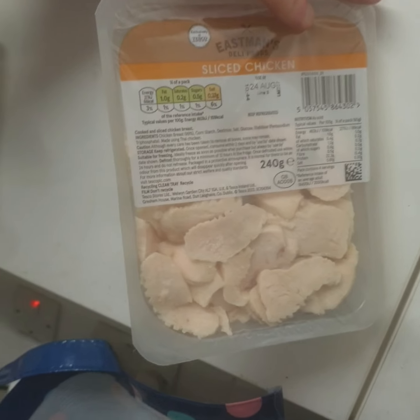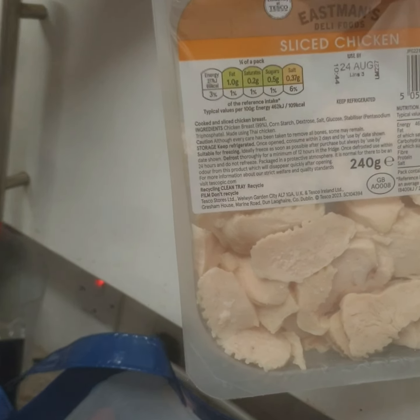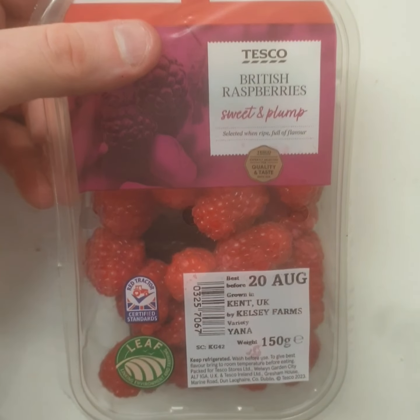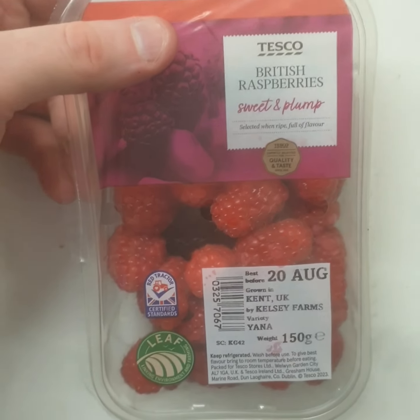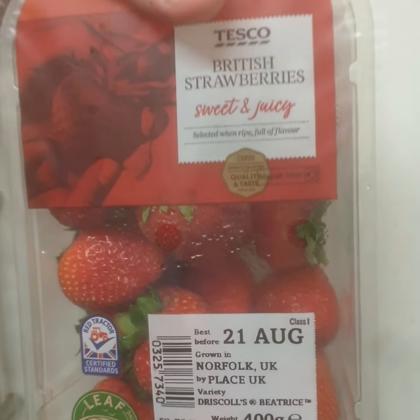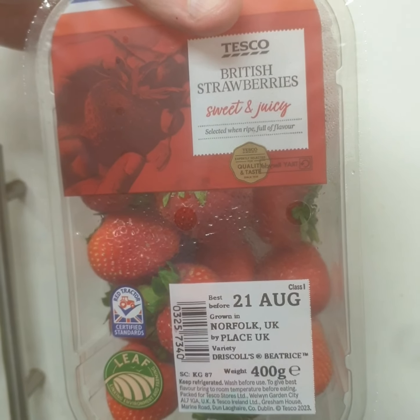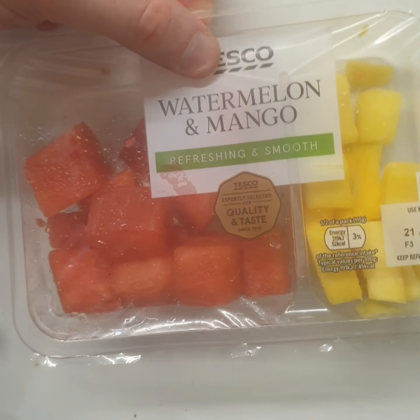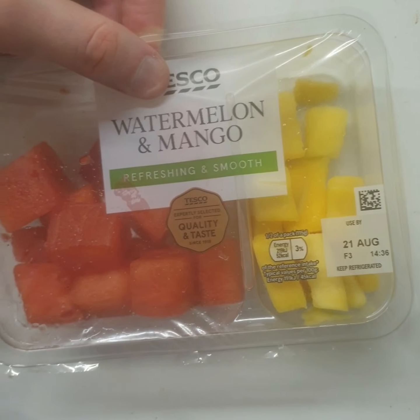Yeah. Here's the cat's chicken. Loves the chicken. Some raspberries as well. Needed some more fruit. And I've got some strawberries as well. I'm gonna make a fruit salad. Some watermelon and mango.